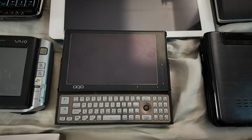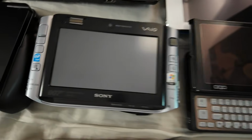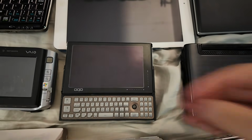Okay, Okio Model 2, which is actually similar form factor to the Sony Vaio UX. This came out a year later, 2007. Not quite as powerful as this Vaio UX. I mean, this one ran like a Core Solo processor, but this one ran like a VIA C7M, which is not as powerful. But I do like the layout of the Okio Model 2.